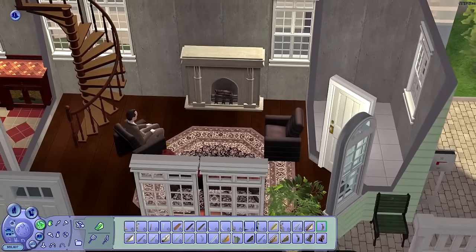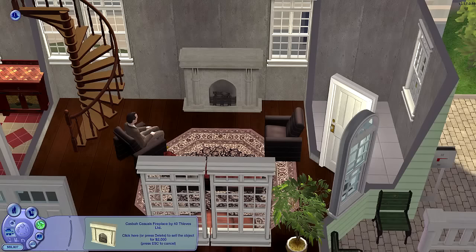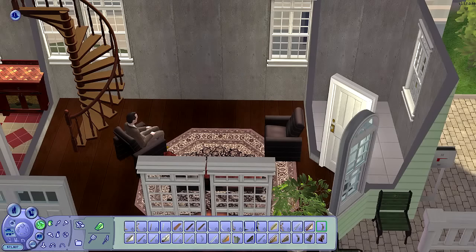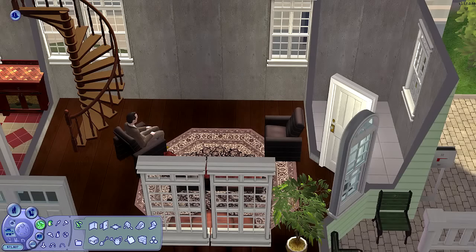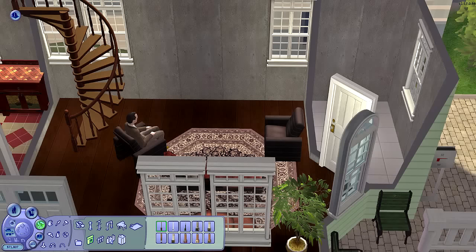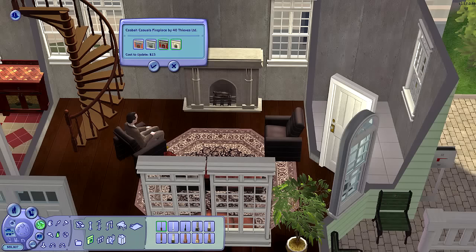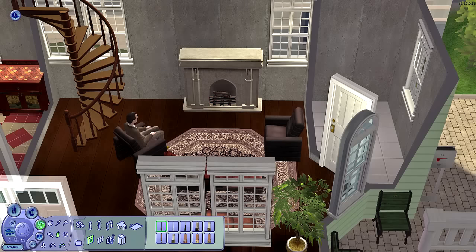Okay, so we have a nice living room forming here. I'm going to change out this fireplace and see if we can't get something with a little bit more Art Deco flair that matches the room that we are in. And actually, before I take this out, let me see if it has recolors. Interesting recolors, but none of them what I want.